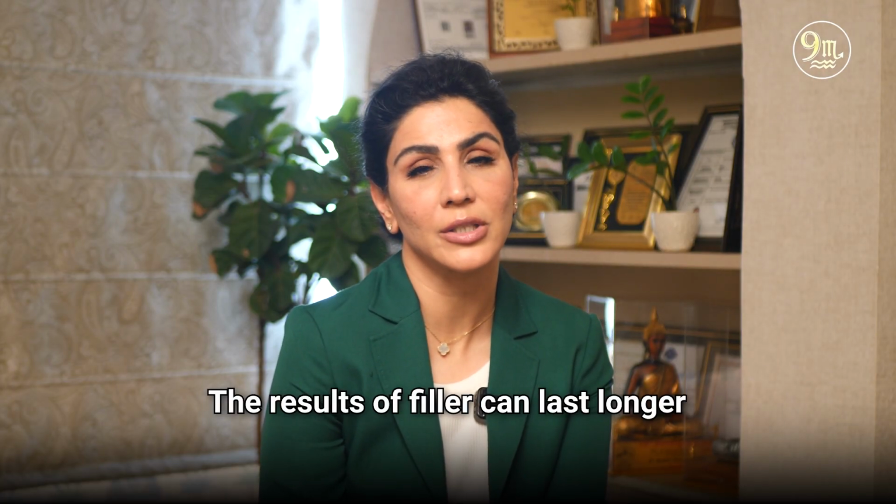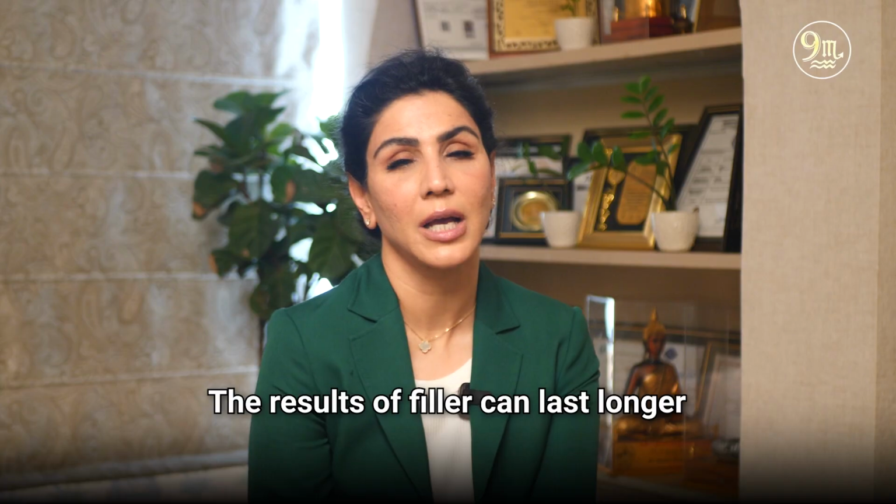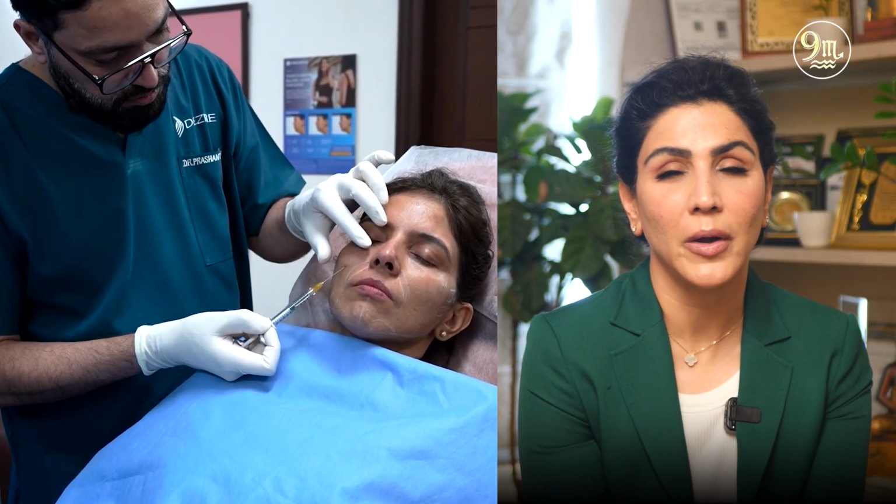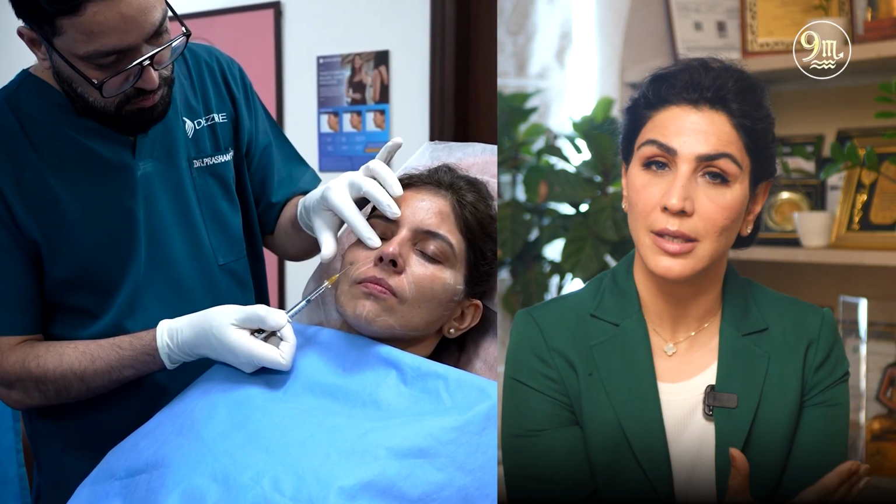doing it way too frequently. So textbook again says 6 months to 12 months for filler, but in reality it lasts longer in your skin, it lasts longer in your tissues. And also what I have seen is the aging pattern changes. So if you have done a filler repair in one area, you might not need a repair in that particular area very soon, but you might need a repair in some other area over a certain period of time.